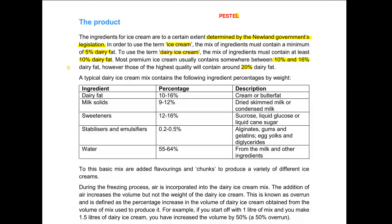So we know about dairy fat. Dairy fat is actually the cream or the butter fat. So only 10 to 16% of ice cream is made up of dairy fat. Sometimes it's 20%. And remember that this is a typical dairy ice cream. This isn't necessarily information about the ice cream that Struans makes. This is just typical dairy ice cream.